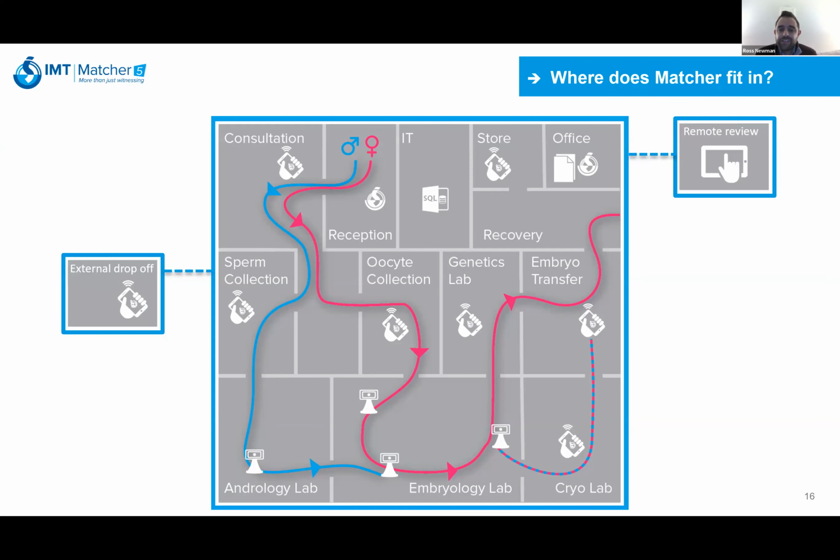So where does Matcha fit into a typical clinic or hospital? The short answer to this is everywhere. Right from the point of patient registration, Matcha can be linked to an existing EMR to automatically import patient details and photos. I talked before about time and cost savings. If you're automatically importing records that you already hold in your clinic, that's going to save you time and obviously money. Patients and partners can be registered into Matcha remotely, well in advance of your treatment actually commencing, without them having to visit the centre in person.